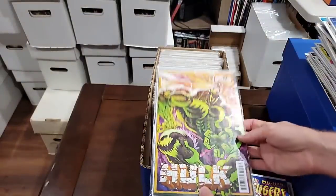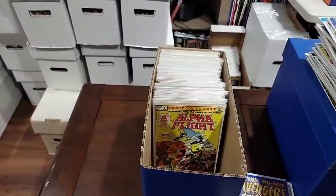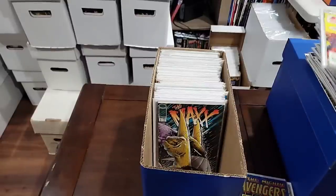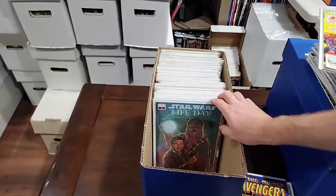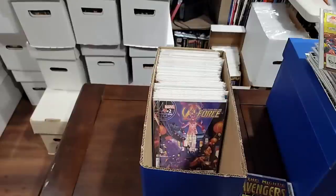That's nice. Hulk 3 variant. All right, can we see here? We can. We're pulling the Star Wars. We'll pull the Alpha Flight 1. We'll pull the Marvel Team Up. We're not going to pull the Max. More Star Wars. This is like the regular cover. Well, let's pull the A-Force.